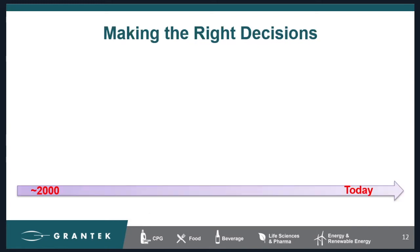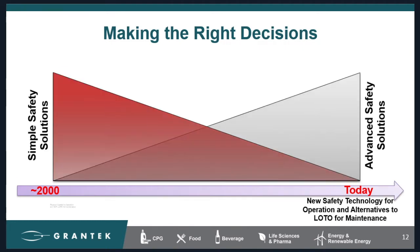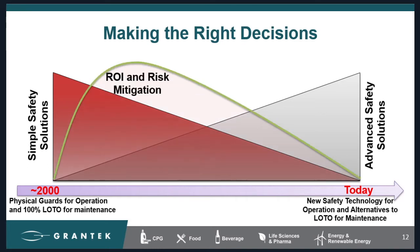So does this mean you should go out and rush to replace everything with the newest technology? Probably not. Find out what works best for your company. If you look back, let's say roughly to the year 2000, most companies gravitated towards simple safety solutions, whereas today most companies are starting to look at those advanced integrated solutions. So why the shift? Well, it's really two aspects. Closer to the year 2000, the ROI and even the risk mitigation itself pushed people more towards the simpler solutions. It just wasn't really worth it to use the more advanced stuff. Too expensive and not fully accepted in the industry yet.